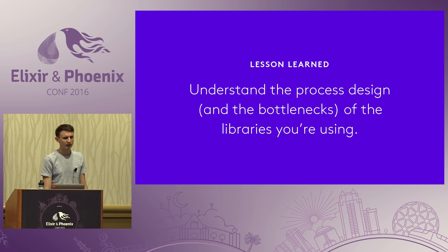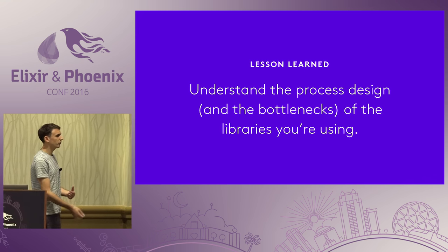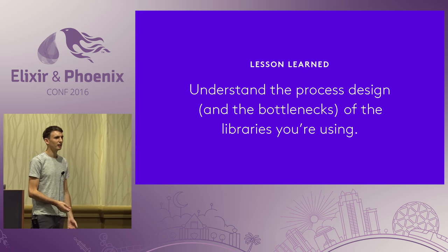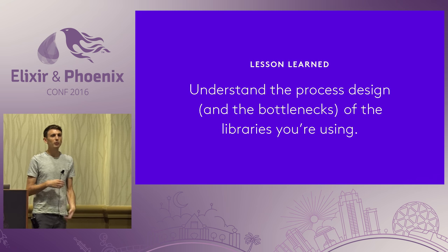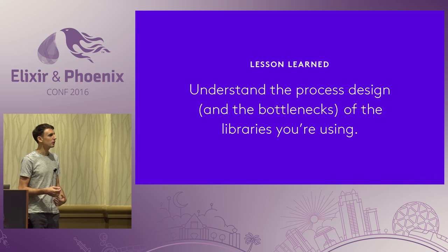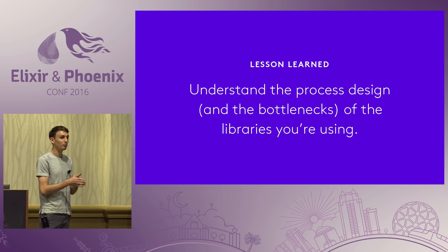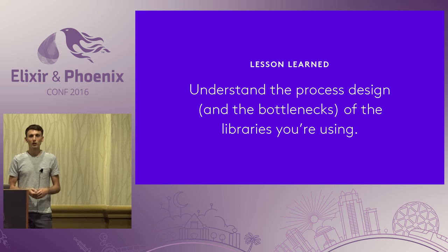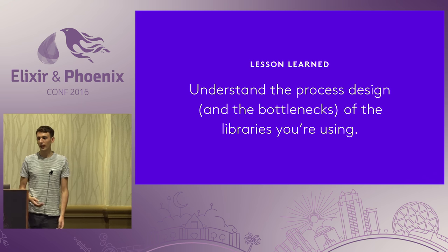But I think the lesson learned here is really understanding the process design and the bottlenecks of the libraries you're using, and not just the process design of your system as well. We're all probably interoperating with a lot of other libraries, and making use of a lot of those great Elixir or Erlang libraries under the hood. Take a minute to look at what that supervision tree looks like for those libraries and make sure you're not introducing some huge bottleneck into your system that you didn't know about ahead of time.